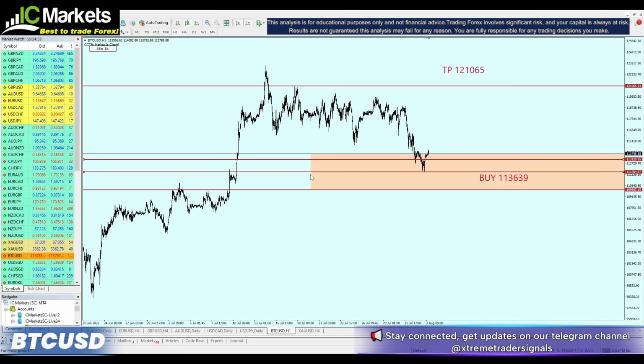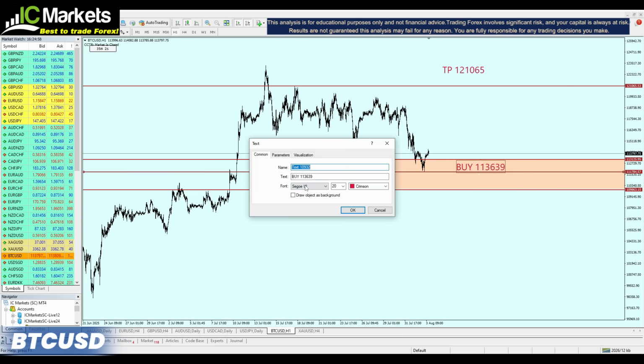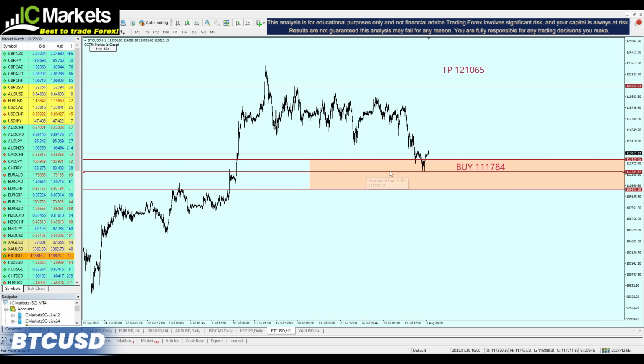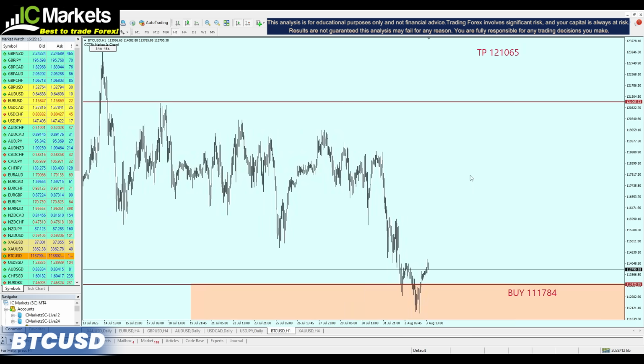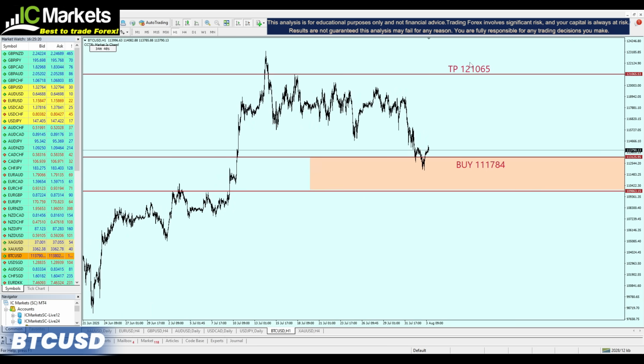Therefore, let me just fix our entry to be right here exactly. Let me just fix it also to be the buy from 111,111. I hate Bitcoin because these numbers are long for me to pronounce. And English, guys, is not my native language, as you all know. Therefore, I'm sometimes finding it hard to pronounce these numbers. Forgive me about that. However, that will be, my friends, everything for the weekly analysis.